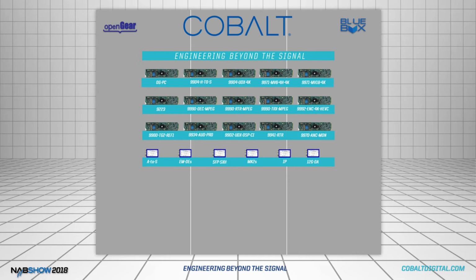So it'll be at the show, running in multiple areas, and it is ready for demo. And I have a slide on it here. So the card next to that, 9904 H2S, that is a quad channel HDMI 2.0 to 12G SDI converter. First release will probably be June, July. The hardware's done and everything, then you just got to get to it. It could get accelerated if need be.